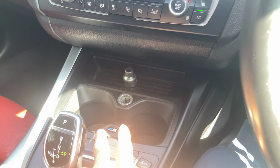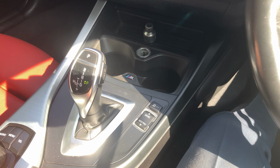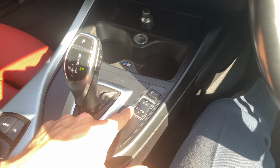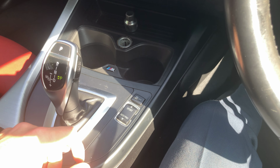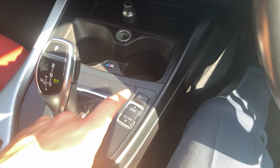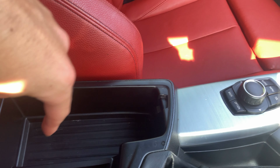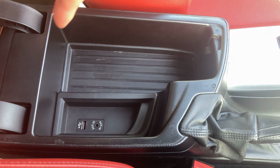Down below here, a couple of cup holders. I've left your lock and wheel nut here for your convenience, your gear stick, and then your driver select modes as well. So you've got Eco Pro, really handy for your motorway driving, and then as this is an M135i, you've got your sport mode and traction control as well, just there. Under the armrest, some more storage, and then your USB and aux input.